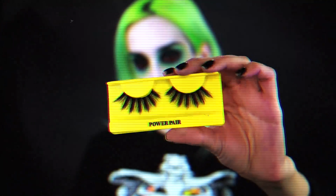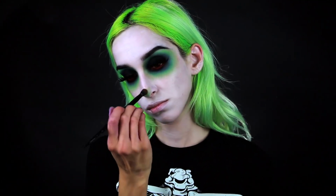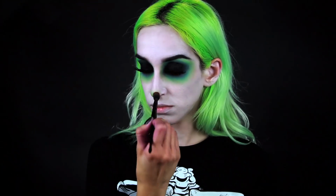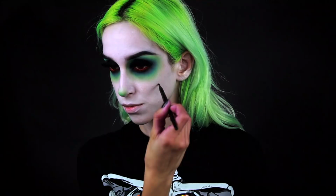And then I'll be taking these really dramatic pair of lashes from Boldface Makeup called Power Pair. I'll be adding just a little bit of cuteness and applying the UV neon green eyeshadow to the tip of my nose. Next, I'll be going in with a pencil brush and the shade Void that I used earlier for my eyes, and I'll be mapping out the illusion mouth that I'm about to do.